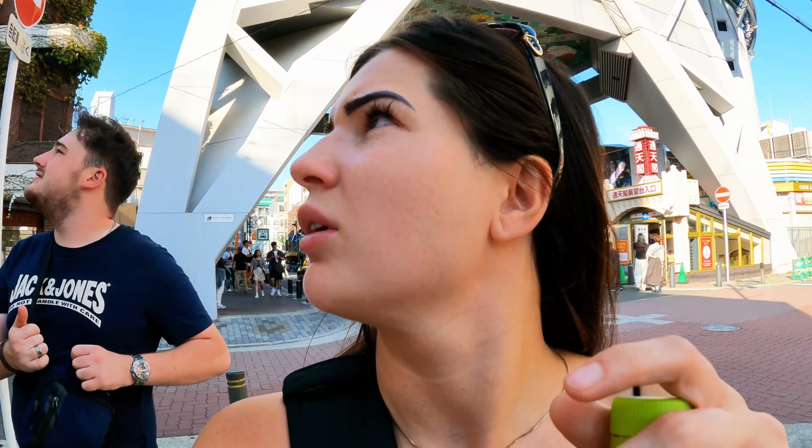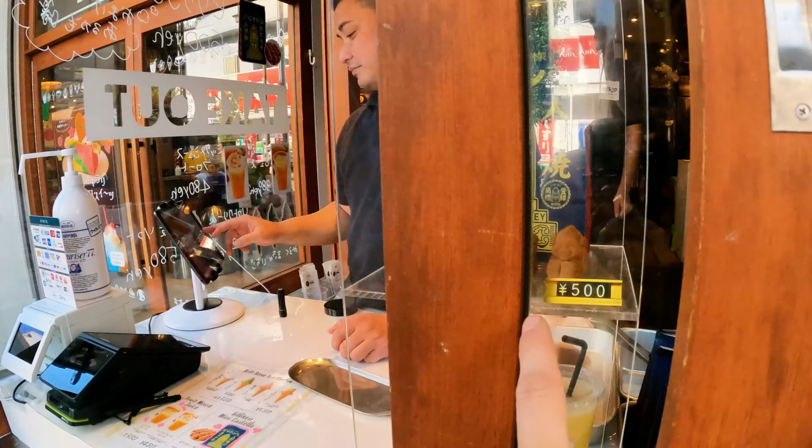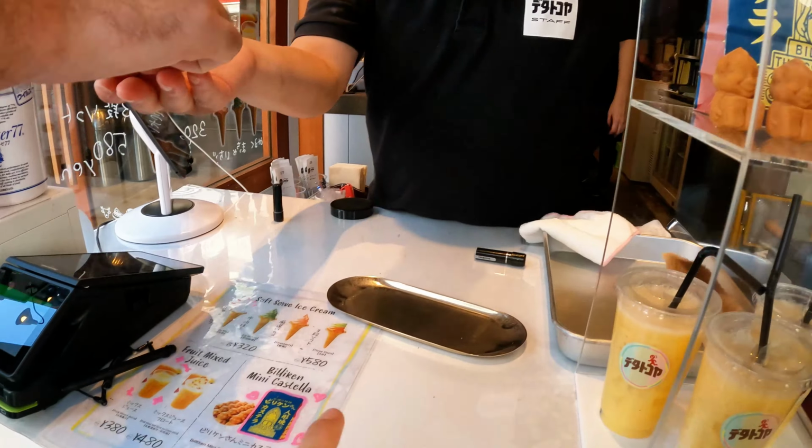Just squidgy ones. They've got like cream inside. They look like that, but in the shape of a baby. No, a Buddha. Is it a Buddha? We don't know what it is. Oh, they're really cute. Look how small they are. They're tiny, Dan. Hello. Look. This one, please. Okay. They're so small.